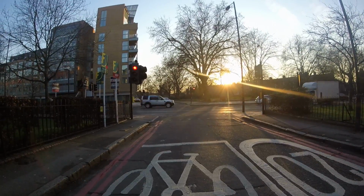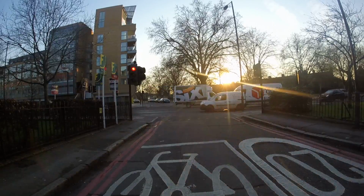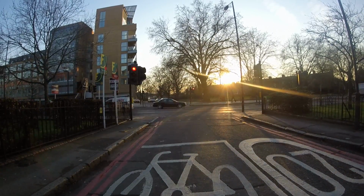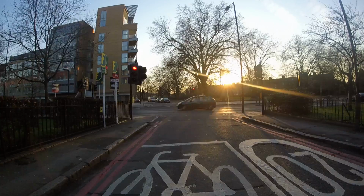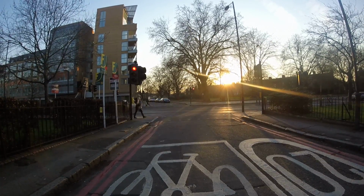Glengall Road opposite leads you down to Peckham Proper and Birdin Bush Road. You can turn right into Glengall Road if you're heading down Old Kent Road southeast from the Bricklayers Arms, and you can turn right into this road, Morby Road, if you're heading northwest up from New Cross up Old Kent Road. Nothing banned at this junction at all.